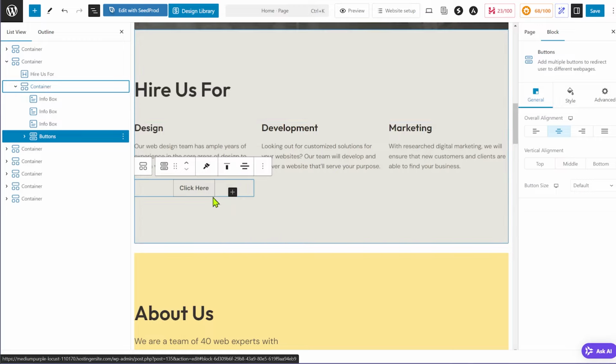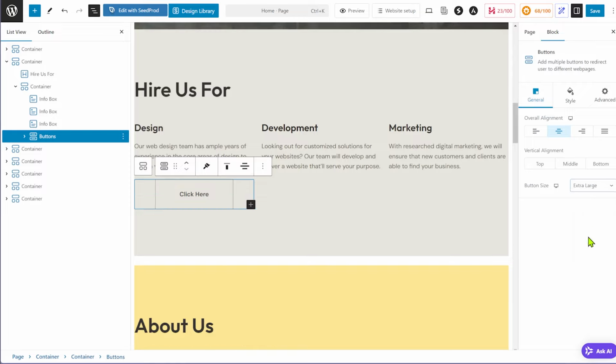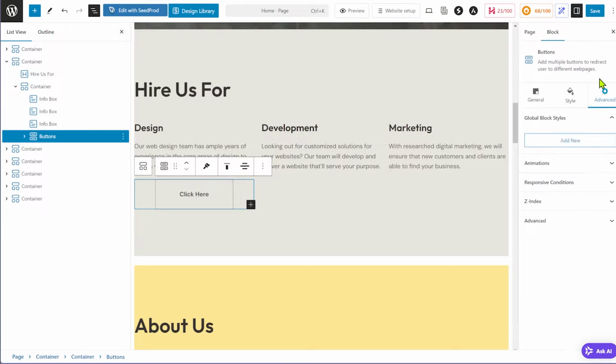First, we need to customize the button. So I'm going to click the buttons here, and we have the general options where we can change the alignment. We also have the button size. So let's make it medium. I think extra large would be nice. This is nice. We can go to style options, and we have the typography options. So if I click here, we have the font weight, the decoration, the height, and everything else that you can customize about the button. Pretty awesome. We can also go into the advanced tab and change things like animations.